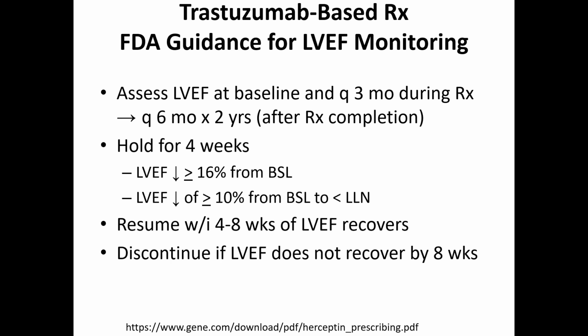And bullet number 2 is on when to hold your trastuzumab based on EF decline, as seen here: 60% or greater from baseline, or dropping 10% or greater from baseline to less than the lower limit of normal. So these are just old language, and then resuming when your EF recovers, and discontinuing if it does not recover within 8 weeks, which may not be the way we always practice today because of our cardiology colleagues helping us to continue treatment with cardioprotective meds.